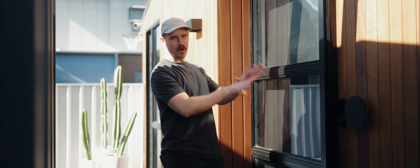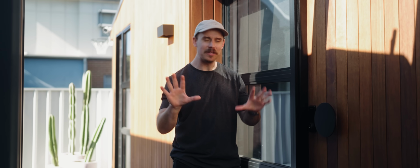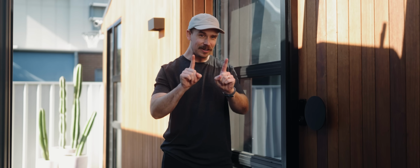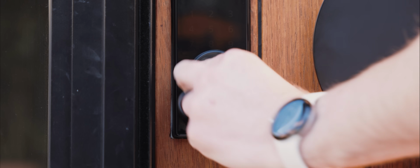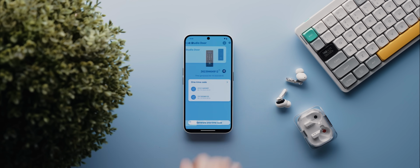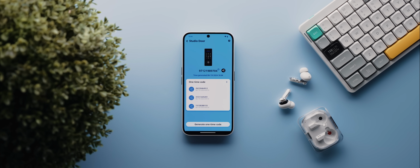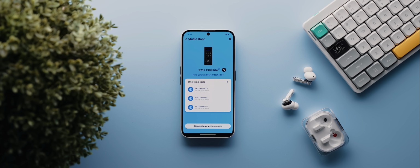So let's start right at the front door here. And before we'd even started designing this space, I knew that I didn't want to have to deal with keys every time I entered the studio. And so the product that I landed on was this Philips Smart Lock deadbolt system. It features pin code entry, fingerprint access, and it also comes with this hidden keyhole slot in case of any technical issues. Plus, it also has a companion app which allows you to generate temporary one-time use pin codes so that guests or service technicians can access the studio space even if you're not there.